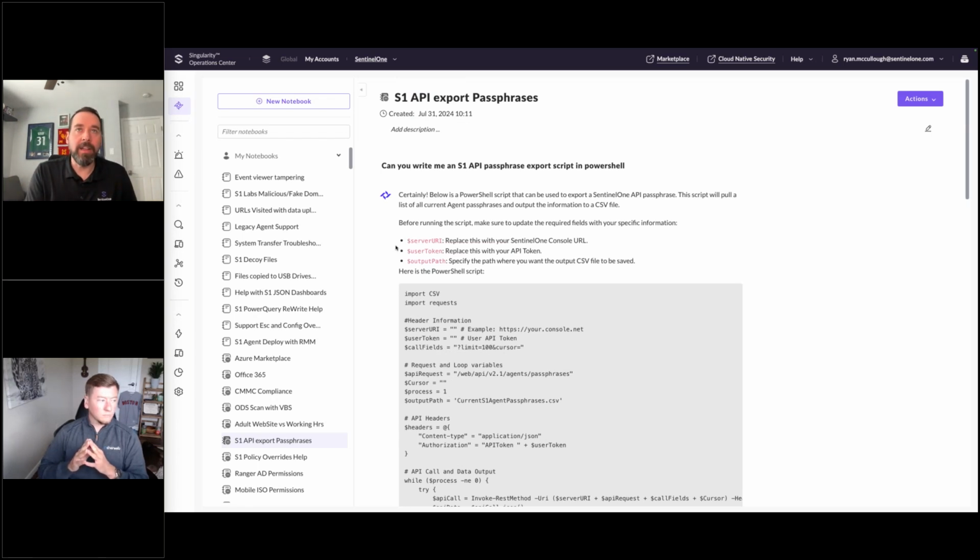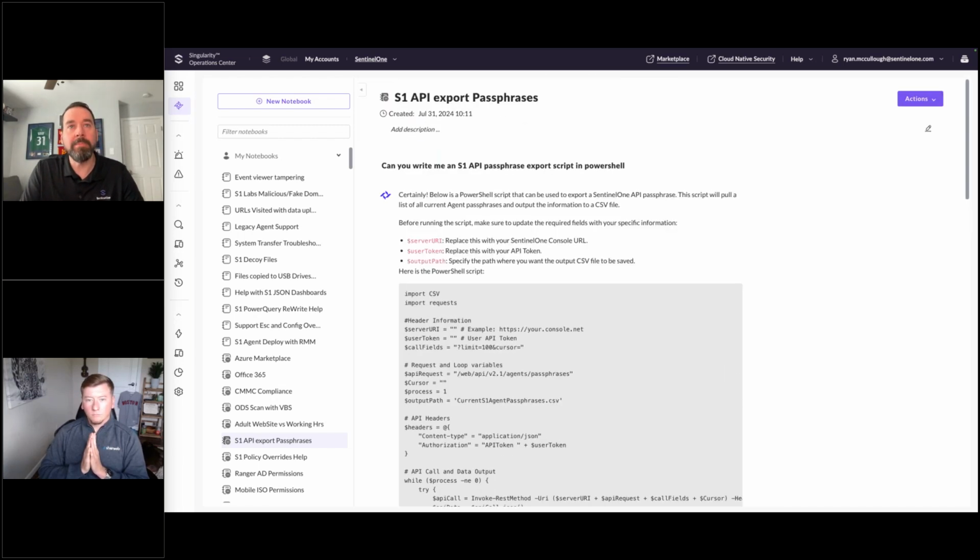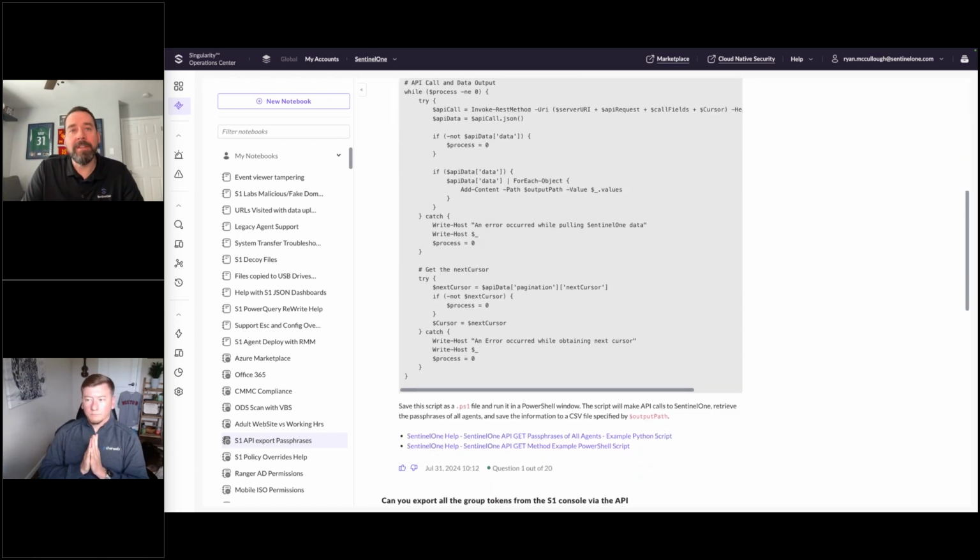I see this a lot, right? Like, I need to export the API passphrases because we're going to get cut off from the console or whatever, right? So I could do it and tell it to write me in a particular language, and it'll do it, and it has access to even some of the offline APIs. Yes, you could do some of this in ChatGPT with programming, but ChatGPT doesn't have access to our deep knowledge base and our offline API queries.